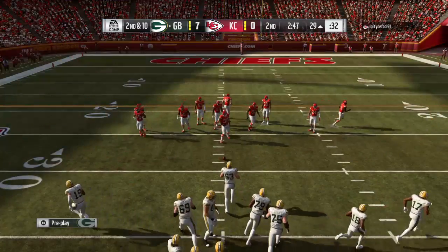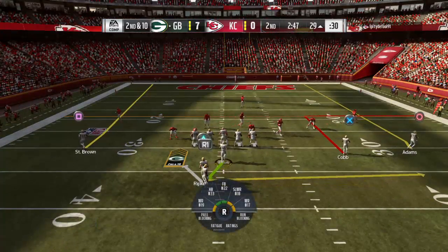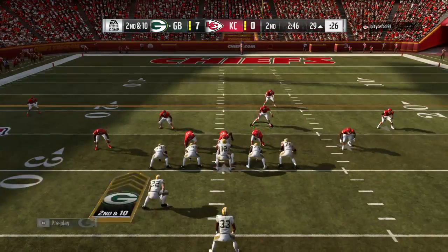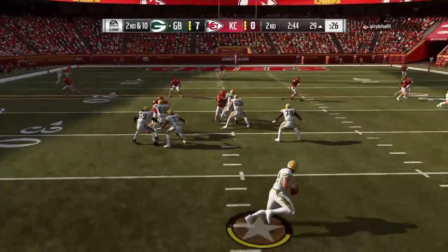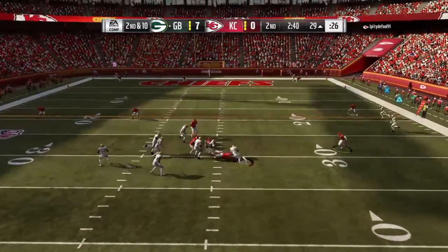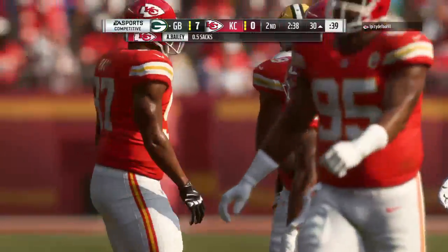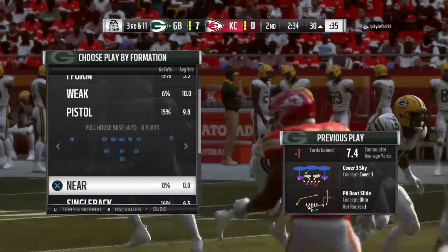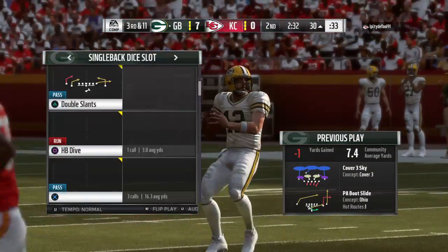An incomplete pass on first down. That leads to a 2nd and 10. Rodgers will try again on 2nd down. And he's going to have to eat this one as down he goes. Allen Bailey able to collapse the pocket and drop him for a loss of a yard.